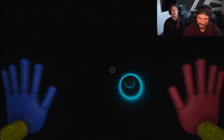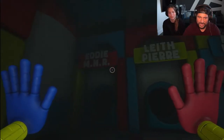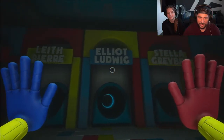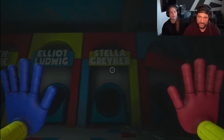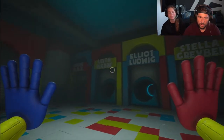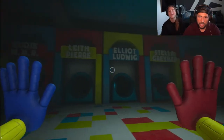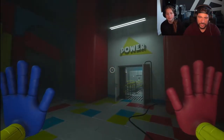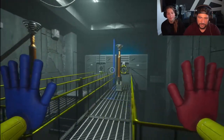I've always wanted to go on one of those water slides with the lights like that. It just looks so fun. What's Eddie... Elliot Ludwig. Wait, which one did we go down? Elliot Ludwig. Maybe these are all the creators of Poppy Playtime. Oh, so maybe they'll be in the next chapter. But right now we're focusing on Elliot Ludwig. Oh yeah, true. Okay, so what do we got going on here?